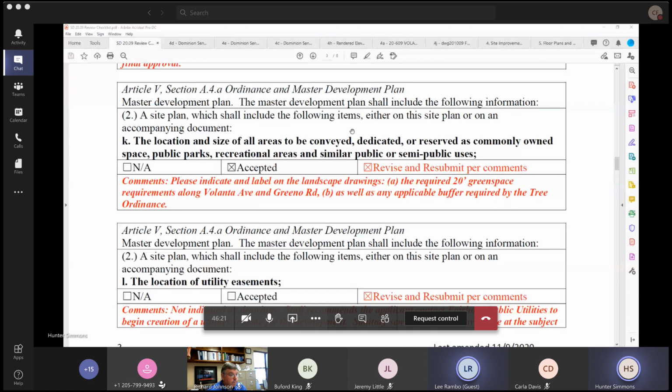Sure. Likely the backup plan would be to convert those to assisted living and then refile later for memory care and convert those to memory care beds later.